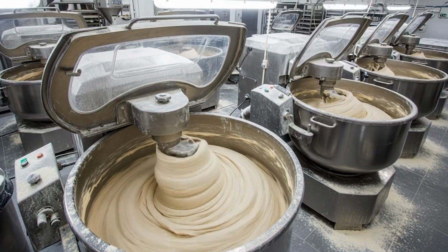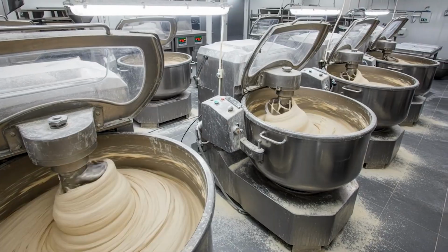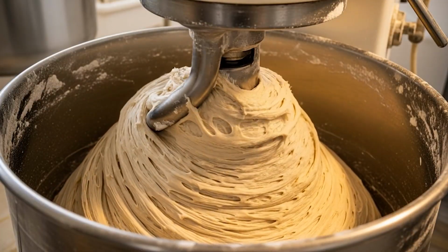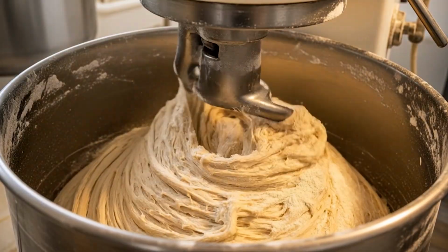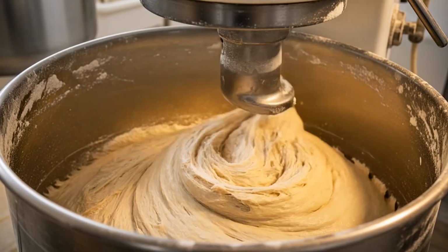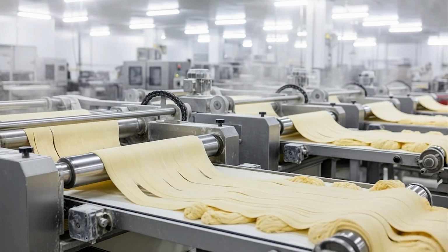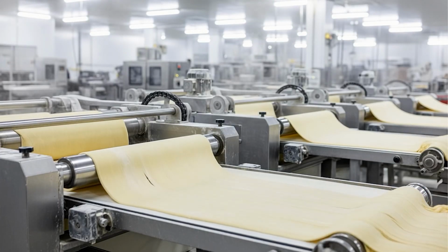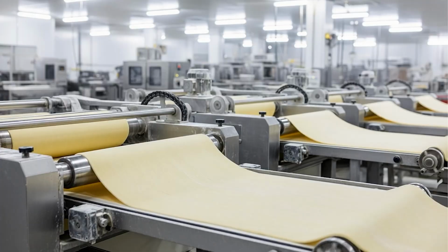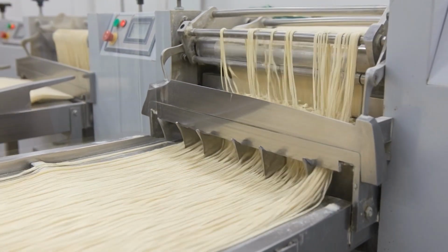Powerful mixers combine the ingredients to form noodle dough. The dough is kneaded until it becomes smooth and elastic. The dough is rolled into thin sheets for shaping. Special cutters transform the sheets into long noodle strands.